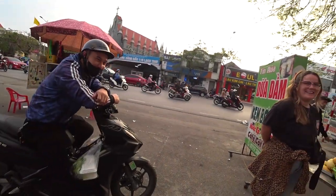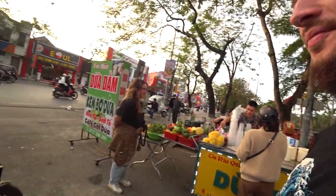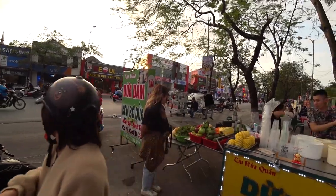It's a Hai Phong specialty. So the Dua Zam is supposedly super traditional. I'm gonna call it a dessert. It's like a dessert slash drink here in Hai Phong. So many people we speak to tell us we need to try one. And the Kem Bo Dua is like an avocado smoothie. You'll see.